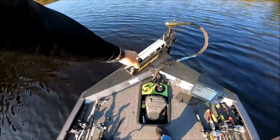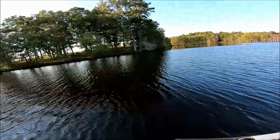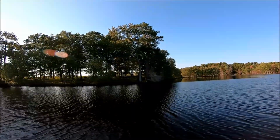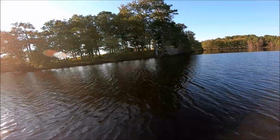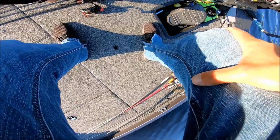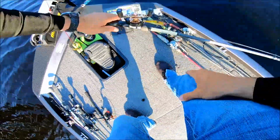Look at the deer right there. I don't know if y'all can see them deer right there. Doe and a small fawn. Pretty cool. Let's see, what in the heck do we need to throw? Let's pick up this darn popper again.